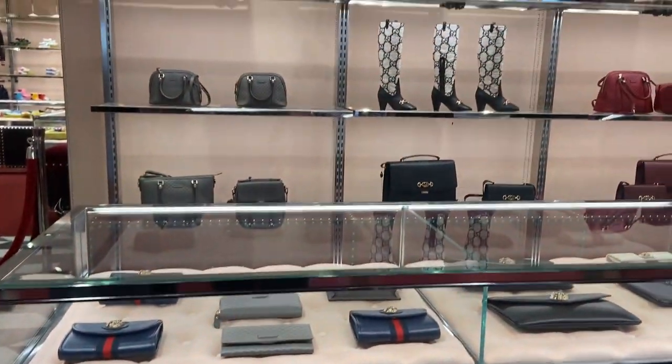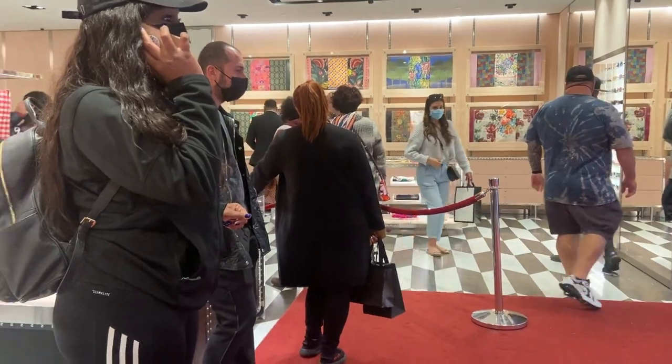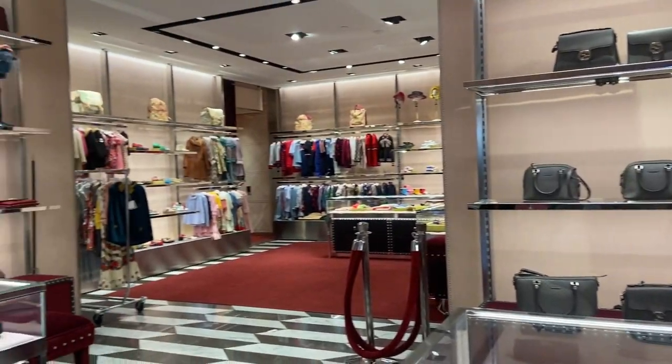So at the outlet, they have almost every luxury brand you can think of, with Gucci, Prada, Balenciaga, YSL, Burberry, Christian, Louis Vuitton, Jimmy Choo. Just a plethora of luxury brands that you can choose from. So, without further ado, we're just gonna go ahead and go through what we got, and we're so excited to show you guys. We spent a check and hopefully get it right back. But anyways, let's get started.